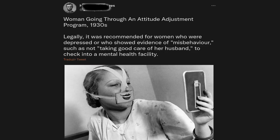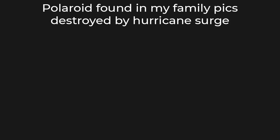Woman going through an attitude adjustment program, 1930s. Legally, it was recommended for women who were depressed or who showed incidents of misbehavior, such as not taking good care of her husband, to check into a mental health facility. Polaroid found in my family pics destroyed by hurricane surge.